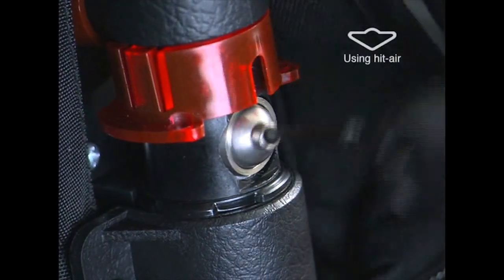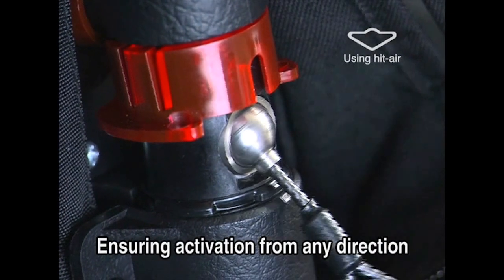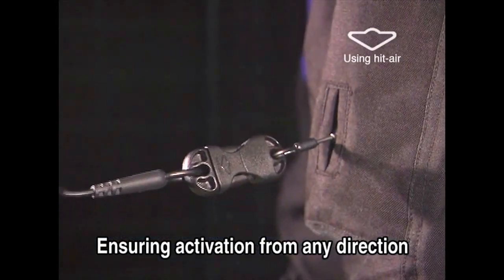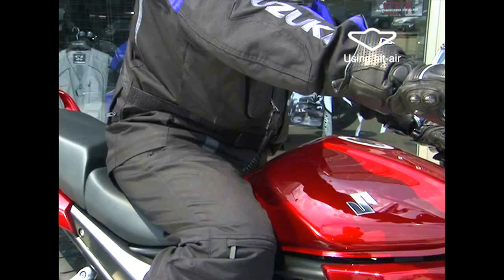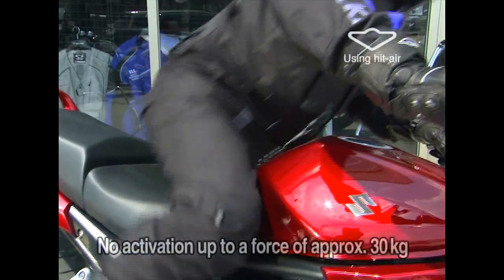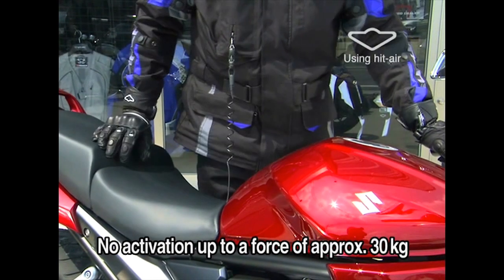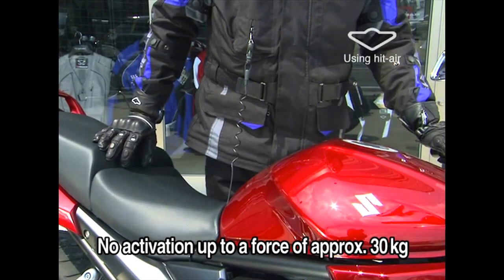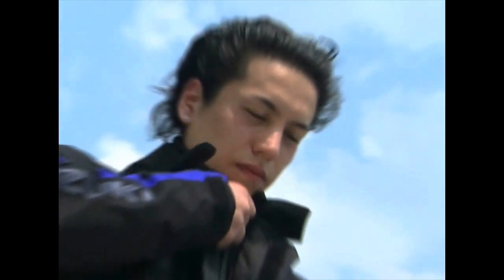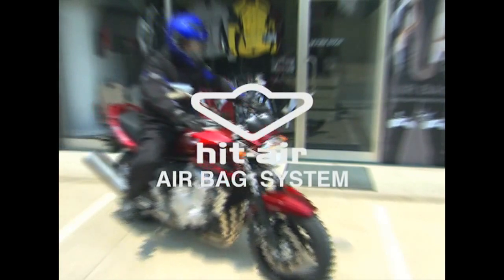The key ball is one of the major features of the Hit Air system. The flexible movement ensures activation from any direction. The system is activated when the force exceeds about 30 kilograms. For this reason, the system is not activated if you fail to disconnect the wire. The Hit Air system guarantees the safety and security of motorcycle riders.